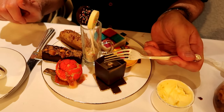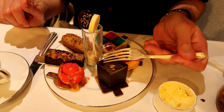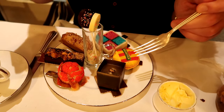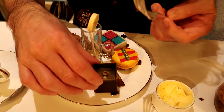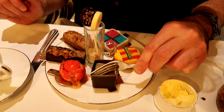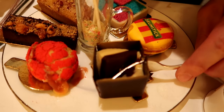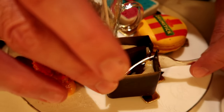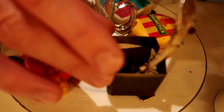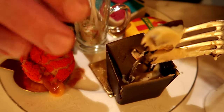Next, on this one, I really want to try. So I think this is the peanut butter cup. And I love the way it's, look at this, the chocolate box. Okay, let me try. I keep touching my hands, you're not supposed to, especially with a fork. Oh wow, look at that, it's a mousse inside, can you see? That is wonderful. Maybe I should eat it like this. You can use your knife as well, you know. No, it's okay.